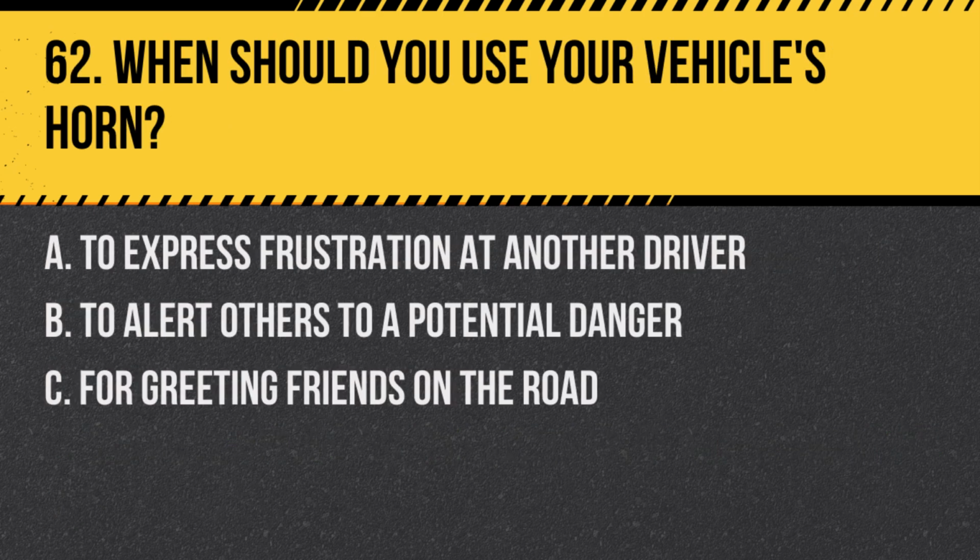Question 62. When should you use your vehicle's horn? A. To express frustration at another driver. B. To alert others to a potential danger. C. For greeting friends on the road. Answer. B. To alert others to a potential danger. The horn should be used sparingly and only to prevent accidents.